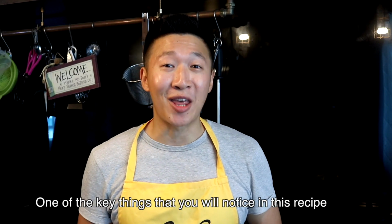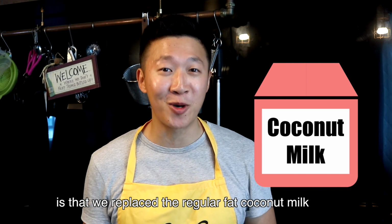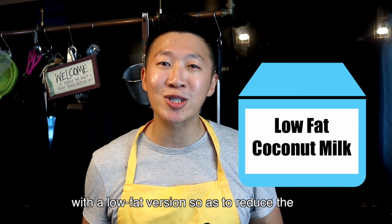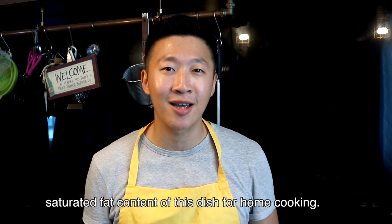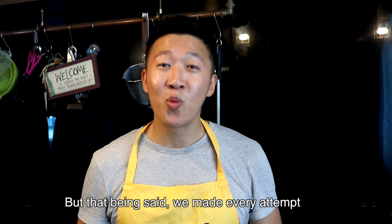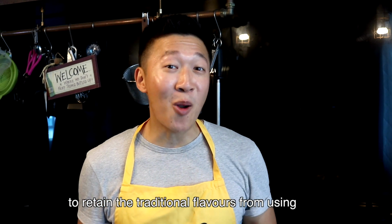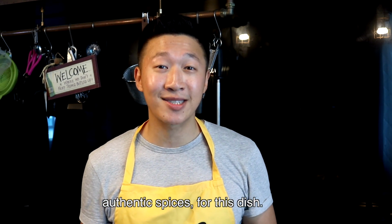One of the key things that you'll notice in this recipe is that we replaced the regular fat coconut milk with a lower fat version so as to reduce the saturated fat content of this dish for home cooking. But that being said, we made every attempt to retain the traditional flavors from using authentic spices for this dish.